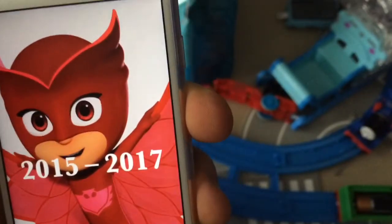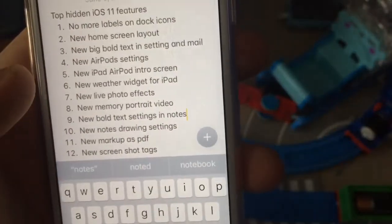you can now play video in portrait like this. Instead of having it landscape, you can now do it like this, upward. Like this, you can now put it sideways or landscape, portrait or landscape now. So that's the new portrait memories video.